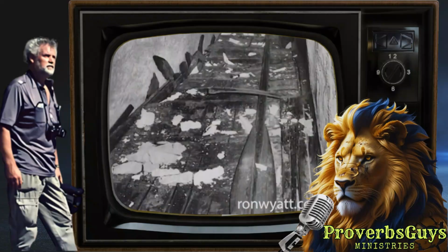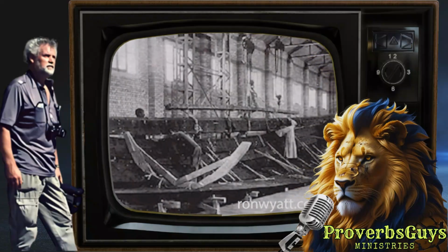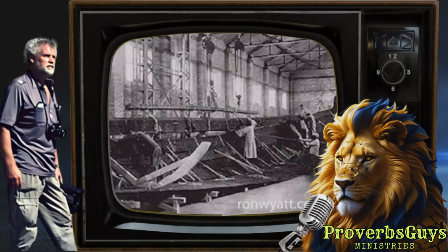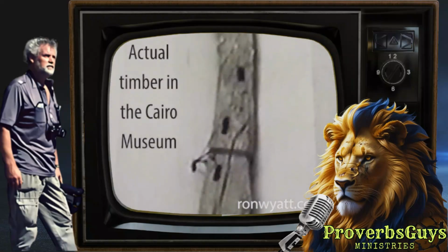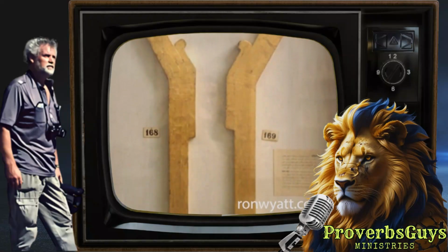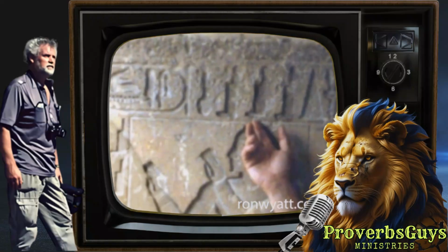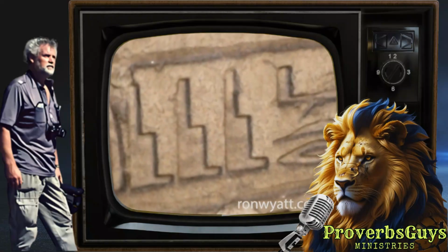Some of them would not fit on the boat. After they got the boat completely finished, they had these things left over. They didn't know what they were used for, so they put them in storage. As it turns out, those were timbers from these pyramid building machines. And then in the hieroglyphics, out at Saqqara, they had some bas relief hieroglyphics that showed the working mechanism of this machine.